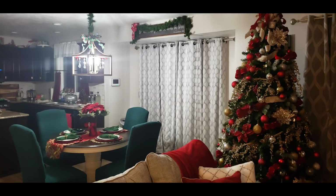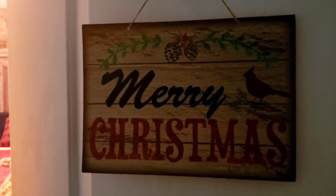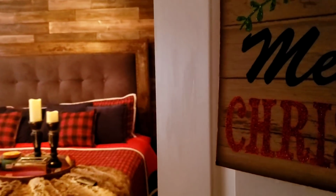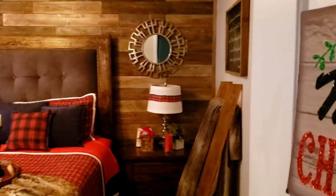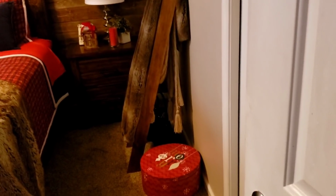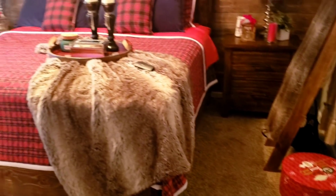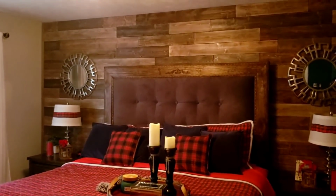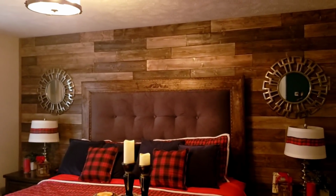Here is another look at the Christmas tree. Now we're gonna go into my bedroom. Here's a Merry Christmas sign that I put on my door this year. You guys can see that there's something different about this room. What could it possibly be? Because the bed looks the same. It's the wall. You guys, you know I love that, my peel and stick wall.